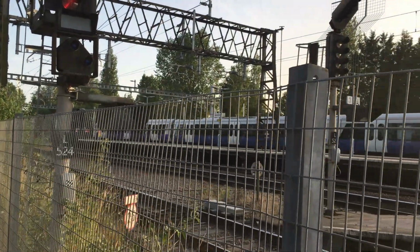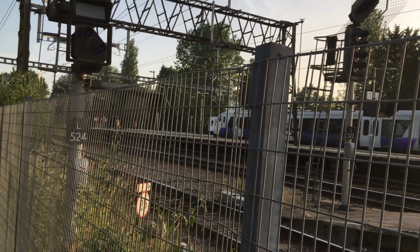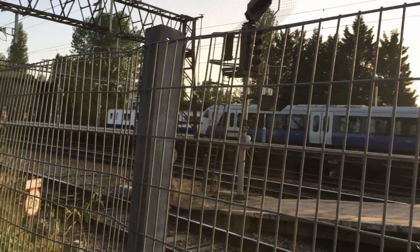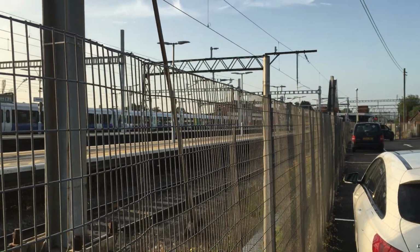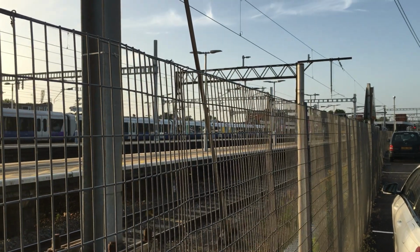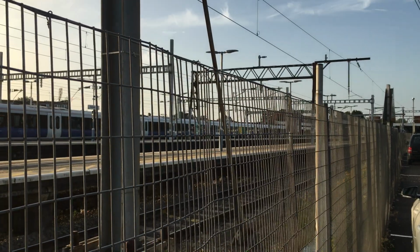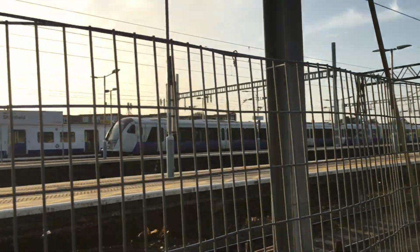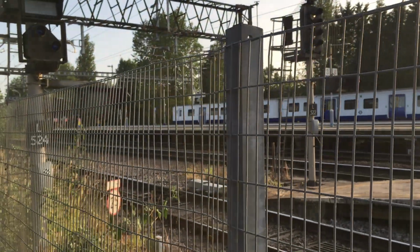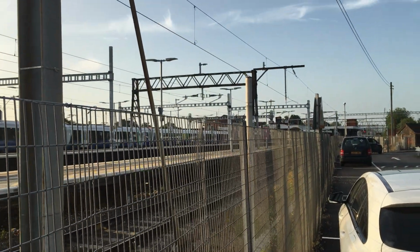Soon these will be 9 car to go on the new lines to Heathrow. Well, I believe they go from London Paddington to Heathrow right now, but they will soon be running on the new lines, which will be underground. Oh, is that a train coming? No, it's not, it's a car. Okay, my mistake. But hey ho, it happens.